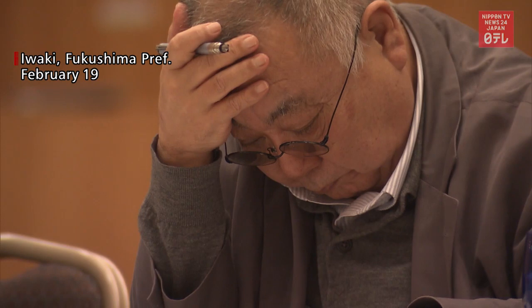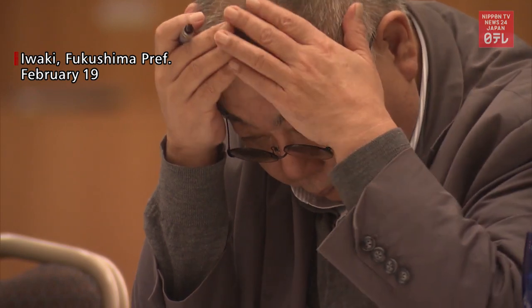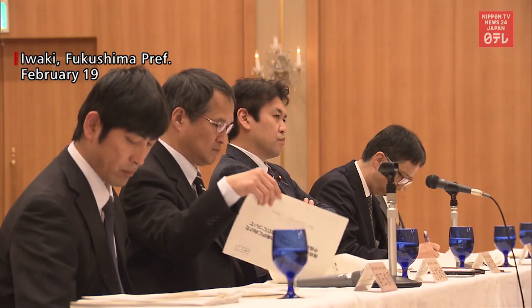TEPCO and the government said in the past they would not release contaminated water into the ocean without consulting locals.